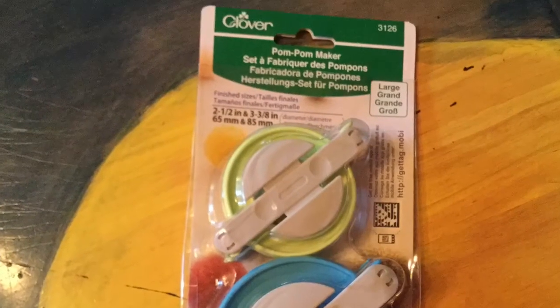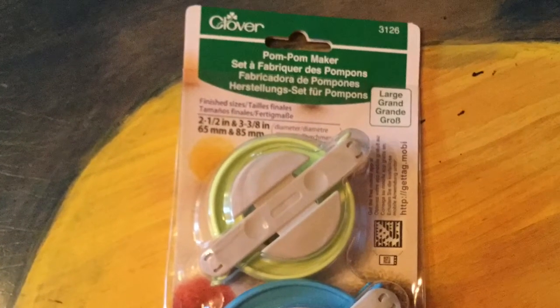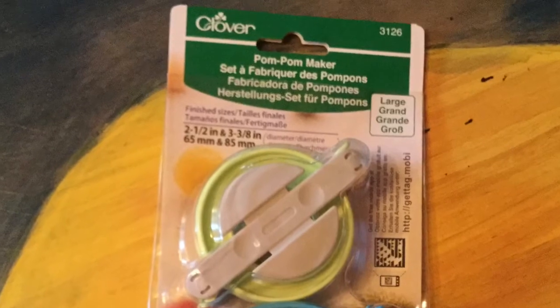And I also used my new pom-pom maker. Thanks to Patty at 4 Boys and an NL Girl. I saw that she went out and bought herself a pom-pom maker, and I thought, hey, that's a great idea. I'm kind of tired of using the little cardboard circles with the hole in the middle. Everybody's probably familiar with that they've made pom-pom makers with. So I thought that was really handy.